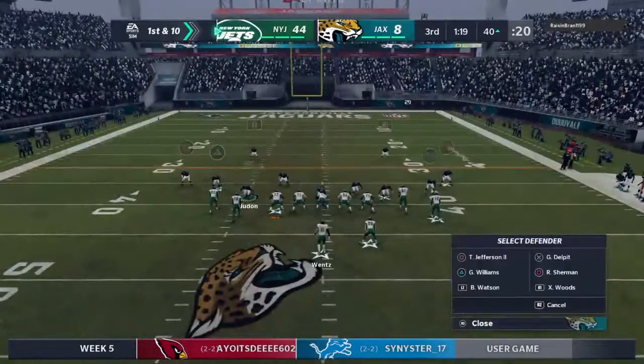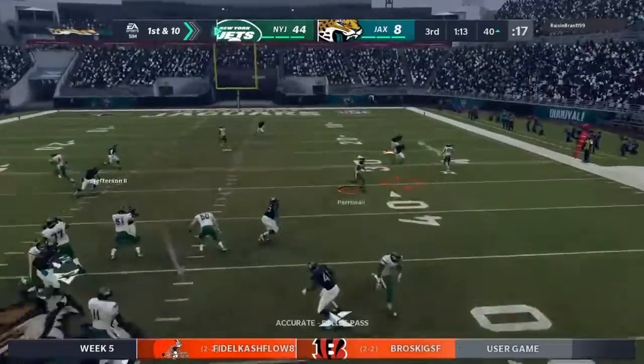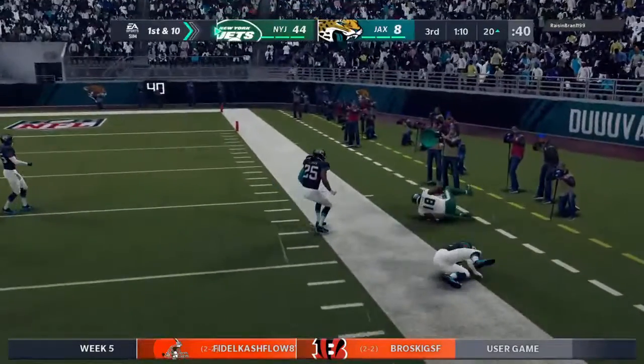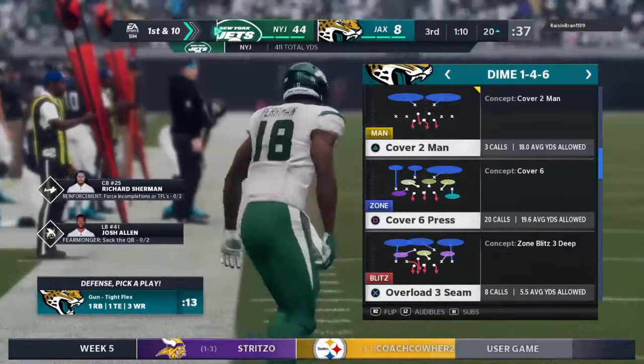So 1st and 10, and if they score on this drive, might have to start digging into our second-half blowout material. Now a quick slant as the throw's complete. And down to the 20 he'll go before heading out of bounds. That's good for 21 yards on the catch and run.